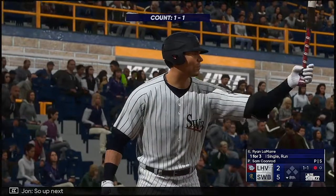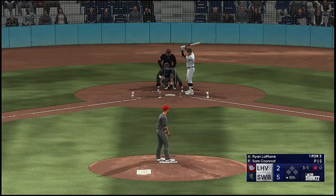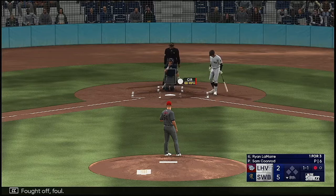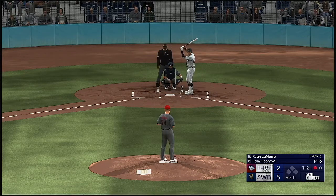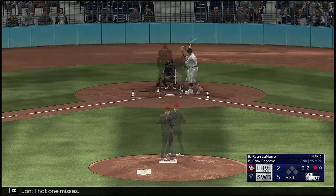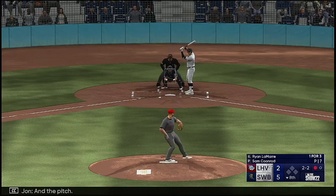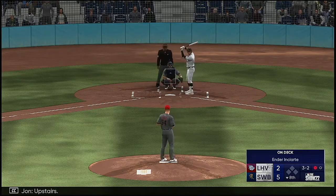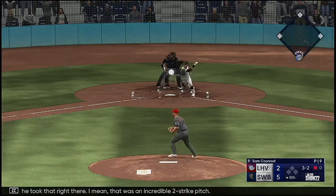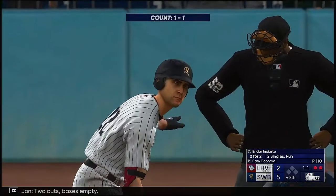So up next, Ryan Lamar. The 1-1. Fought off foul. One down, bases empty. That one misses, and the count is even, 2-2. And a pitch. Upstairs. Boog, I'm not sure how he took that right there. I mean, that was an incredible two-strike pitch. Liner, snagged at first. Two outs, bases empty.